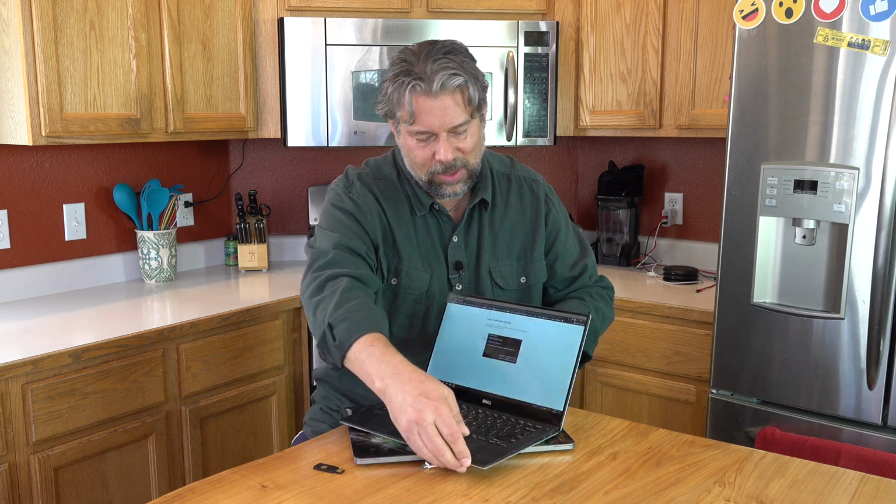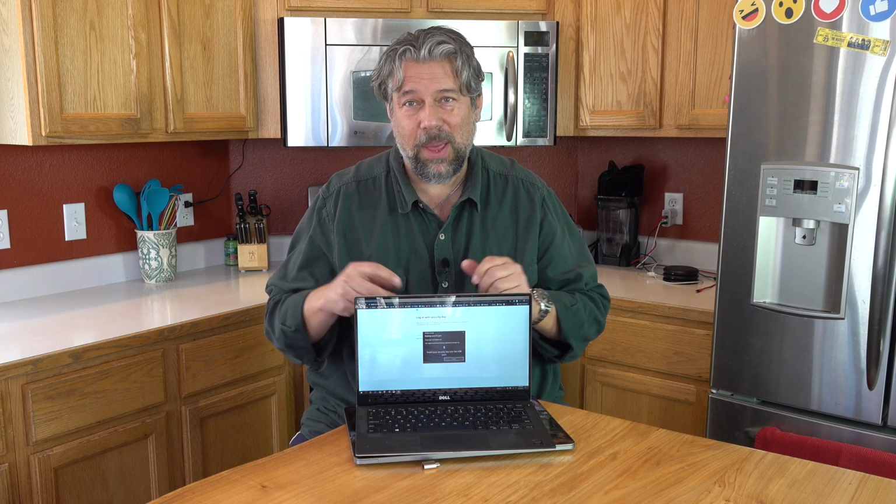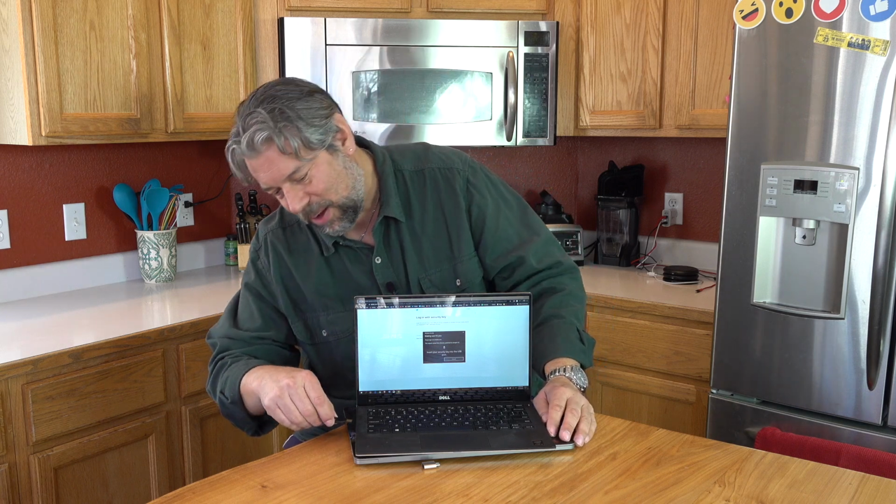I think I typed it in correctly. I'm going to press enter. Okay, and now it says log in with security key. And then you can see in the center that the operating system itself has put up a prompt. I think that's actually via Chrome. And it's basically saying, put in your security key and activate it and we'll be good to go.